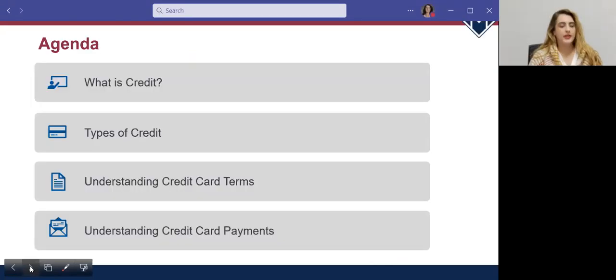So what we're going to look at today is what is credit, like what is actually the definition of the word, what are some different types of credit, what are some different credit card specific terms that you'll need to know, and making credit card payments. Once you have it, then what? So it's a lot of information, but there's a lot of charts that break it down into hopefully understandable pieces.